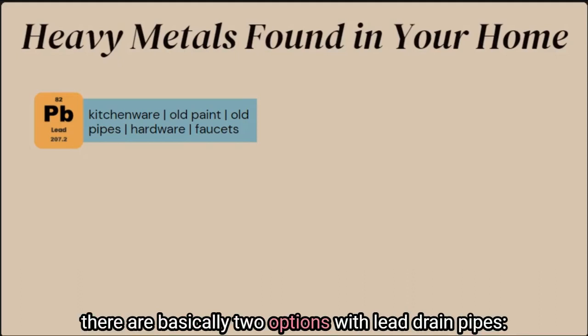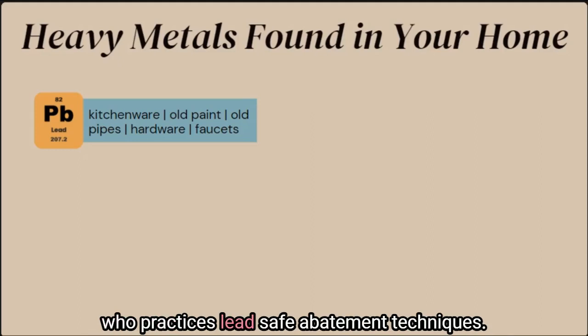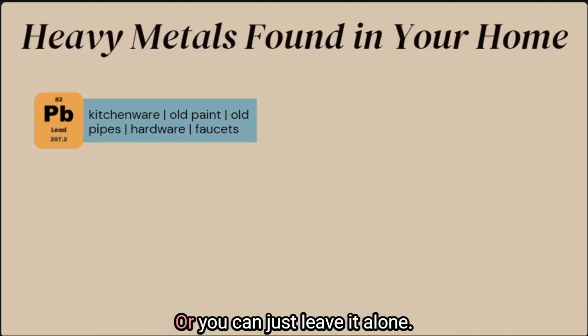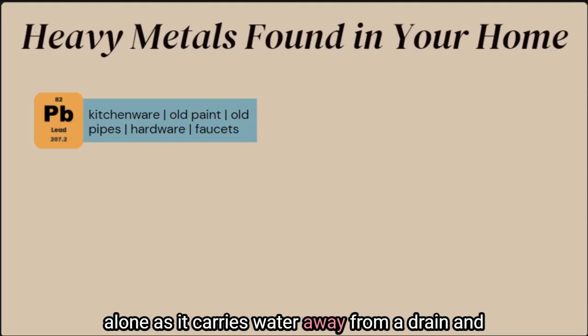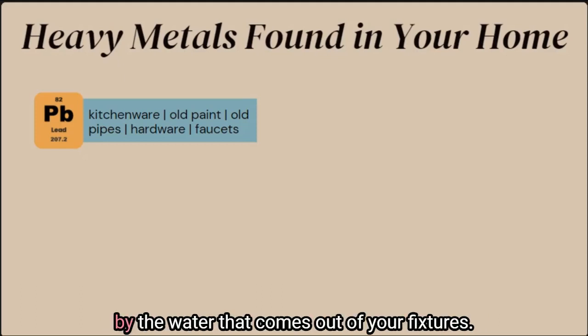There are basically two options with lead drain pipes. You can have them removed by a professional who practices lead-safe abatement techniques. A lot of times they have to be certified, or you can just leave it alone. I think most homeowners choose to leave it alone as it carries water away from a drain and away from your home, and it is never touched by the water that comes out of your fixtures.